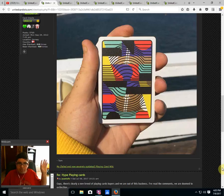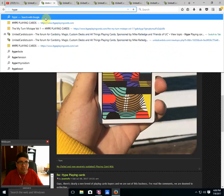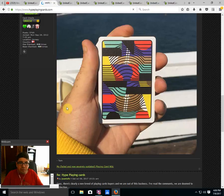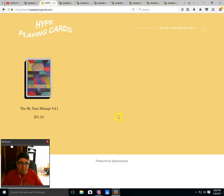It's a one-way back design. It's horrible in my opinion. I mean, is this the kind of thing cardistry decks are resorting to now? They're running out of ideas, so we'll just combine all their decks and make a new one? That's ridiculous and stupid and it's a lame way of trying to cash in on different cardistry decks. And it's called the My Turn Mixtape Volume 1. It's $15. Ridiculous. At least shipping is not overly expensive.